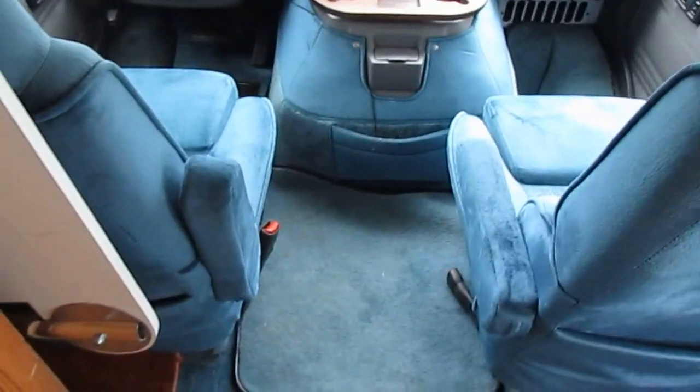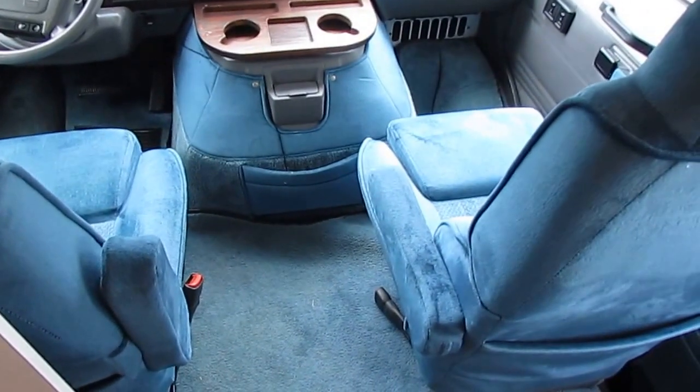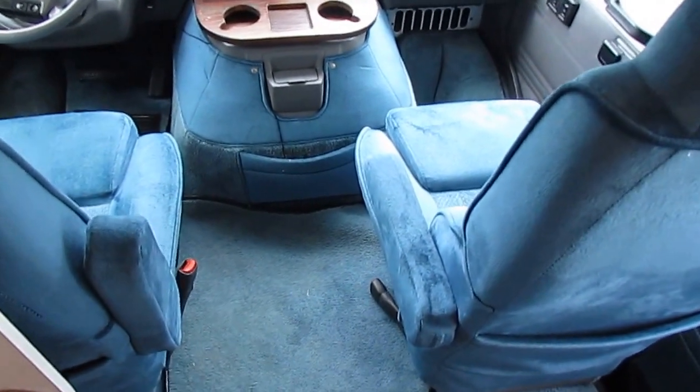Got the three skylights up top, got the curtains across it, got the little fold-out table right here. And what you can do is this table will fold out. You can swivel your front chairs around and have eating service for three people.